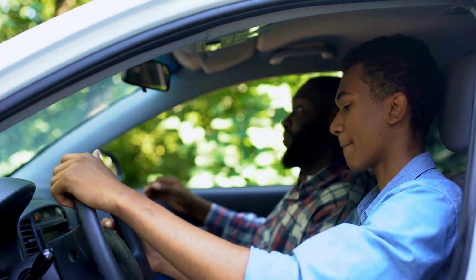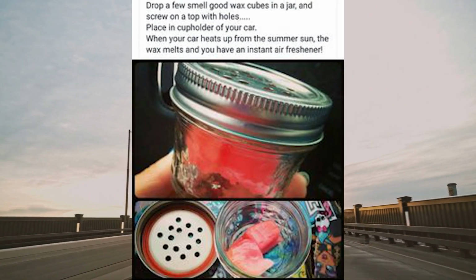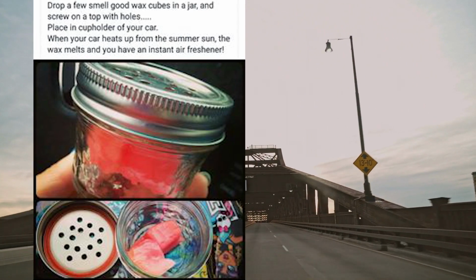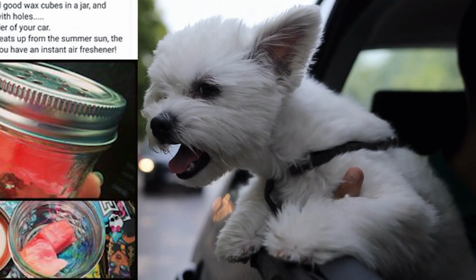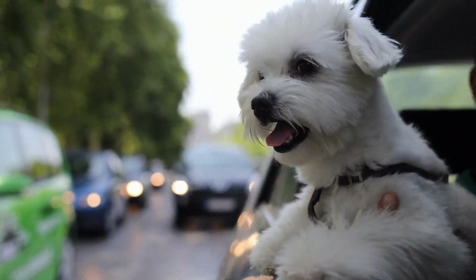First of all, you want your car to smell nice, right? Make your own air freshener by putting a couple of scent and wax cubes in a mason jar with holes in the lid. If you want to go even cheaper, you could use a salt shaker from the dollar store. When the car heats up from the summer sun, the wax melts, and you have an instant air freshener.